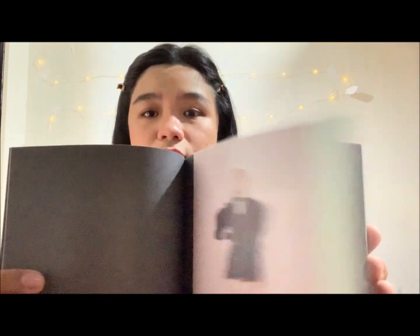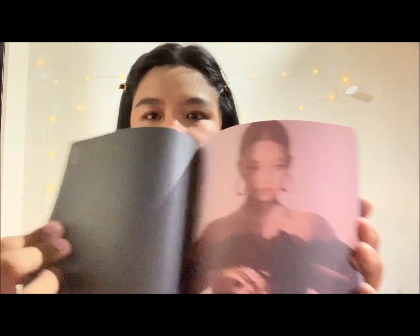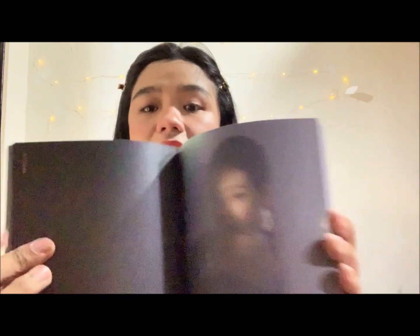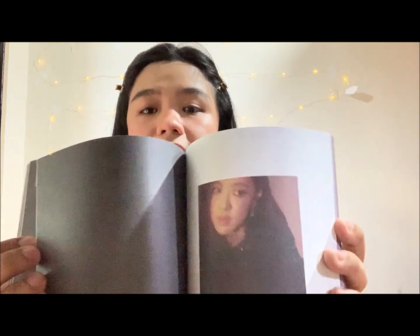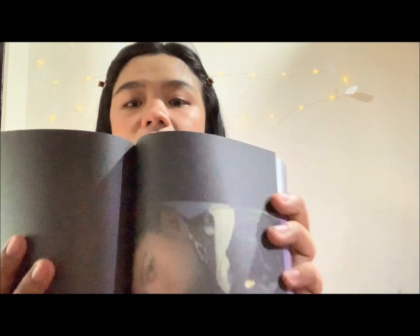Tingnan mo naman kasi yung pagka-pink. Ang ganda. Look at that. They are so gorgeous. Yes! You're gorgeous, baby. Can you see that? That's Jennie Kim. Kim Jennie Rosé. Come on, Jisoo. Oh, that's Jisoo. Alam mo, at some point, magkamukha si Jisoo pati si Lisa. Yeah, I think lang.